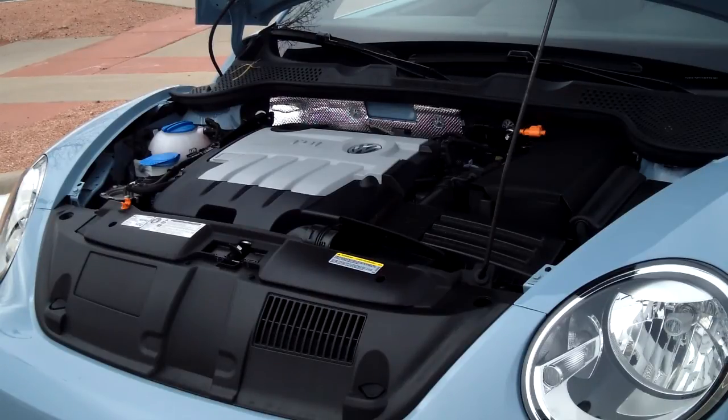It is a good engine. It has good power off the line, even though it is a diesel. Though you are going to see that this motor will peter out as you get into the upper RPMs.